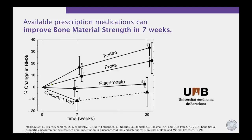Now, my neighbor across the street, she's taking Prolia. In this arm of the study, in this group of people, notice that even though they were taking glucocorticoids, their bone score increased and kept increasing. This is another injected drug, Forteo. And again, their bone score increased and kept increasing.